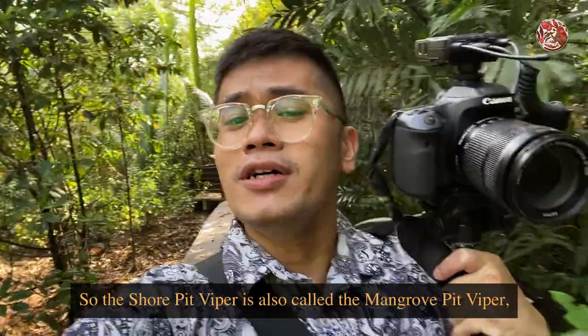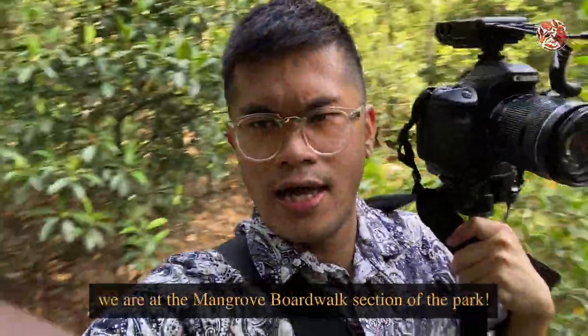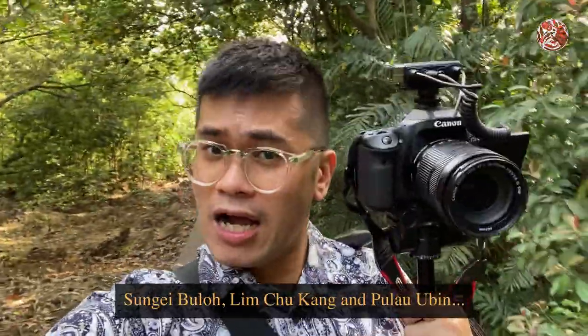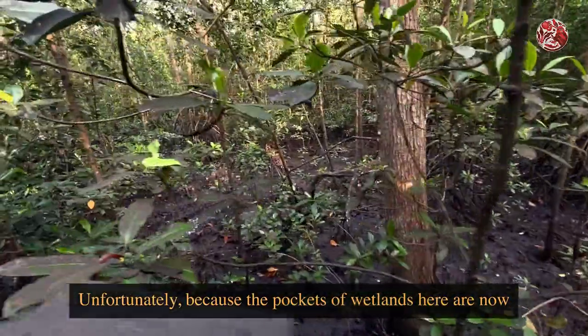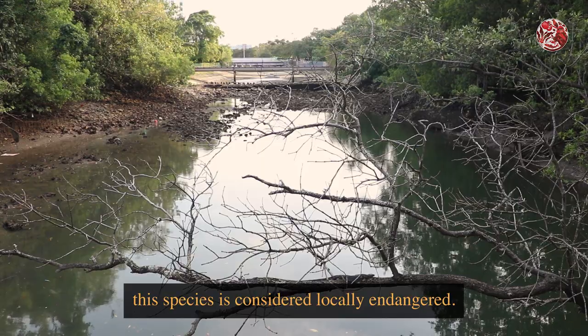So the Shaw Pit Viper is also called the Mangrove Pit Viper, and that's why, as you can see, we are at the Mangrove Boardwalk section of the park. Now this snake can also be found at Sungai Buloh, Lim Chu Kang and Pulau Ubin, which are basically where all the mangroves in Singapore are. Unfortunately, because the pockets of wetlands here are now limited due to our development, this species is considered locally endangered.